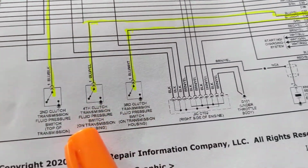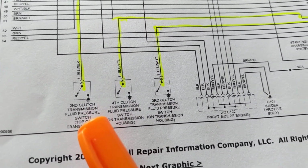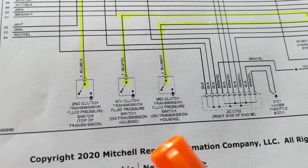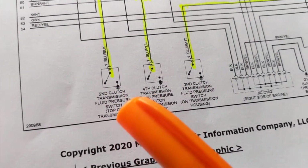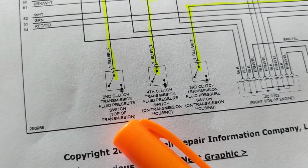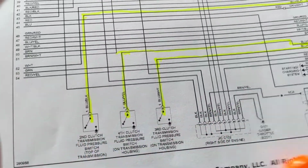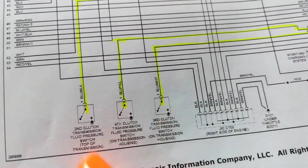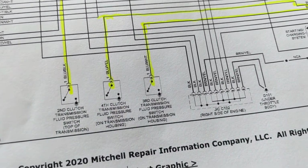So what I'm saying is, let's say you have a problem with upshifting or downshifting on a second clutch. Meaning, let's say I feel the engagement, right? You shouldn't. An automatic, it should be smooth. Correct? I go from second to third, or I go back from third to second. And I feel engagement, a hard engagement. What happens? Right away, transmission problems, right? Let's look at these switches over here. Second clutch transmission fluid pressure switch. Okay?